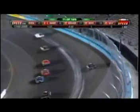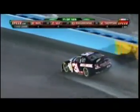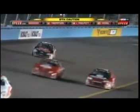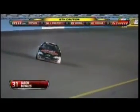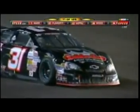Oh, Jason Bowles is going to get that outside wall. Hard into the outside wall. Bowles goes, going into turn number 1 just a bit hard. And that will bring the caution out once again. 6 cautions tonight. He was a little bit wide. He got in that speed zorb up there. Very little grip up there to start with, and then he got into the slick speed zorb.